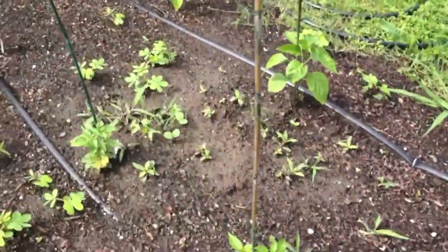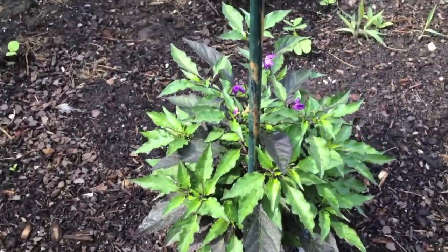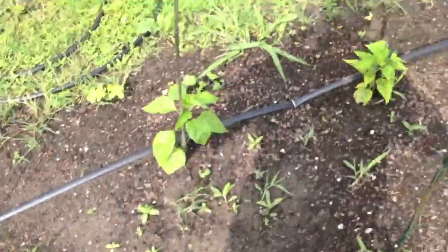And then this is a really cool looking plant. This is my Maui Purple. It's just like this purple and green bush. It's really, really impressive. I like it a lot. Alright, so that's enough for what I got back here. Let me run up front real quick. Try to keep this video under 10 minutes.